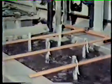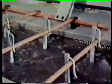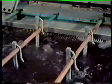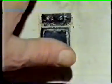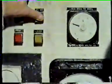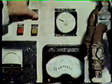Once cleaned, the aluminium is treated electrochemically. For this, it's immersed in a bath of dilute sulfuric acid and connected electrically to the positive side of a direct current supply. When the current's switched on, it causes a hard film of oxide to form on the surface of the aluminium. Anodizing is a form of controlled corrosion, which prevents any more oxygen from getting at the surface.